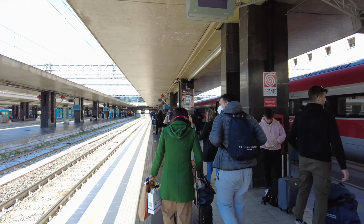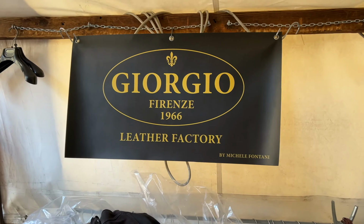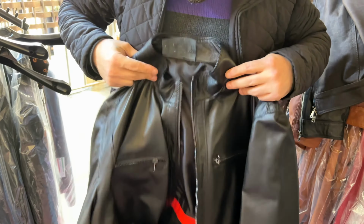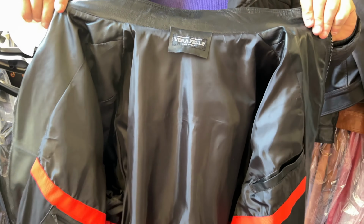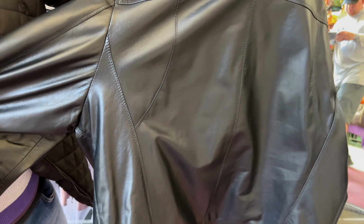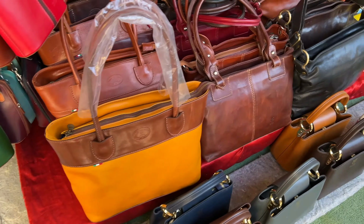Next up, let's talk about shopping. Speaking of Milan, Milan has a lot of great shopping, but here in Florence or even Rome, whether you do the shopping here or there, it doesn't matter. This is a look at my custom fitted leather jacket that I got here in Florence. Picking up that Italian leather, getting some paintings, getting a handbag for your wife, your girlfriend, your mom, always a good idea. And I got this here at Giorgio in Firenze at the leather factory.